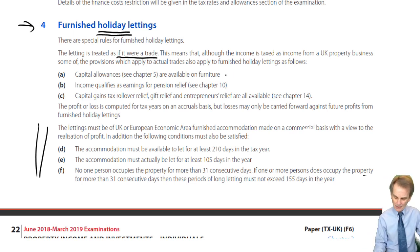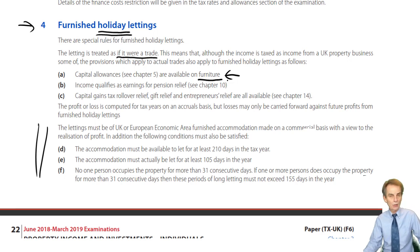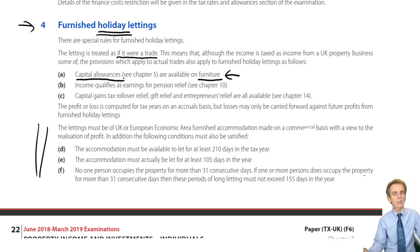But we get certain further benefits here in relation to the furniture. Rather than applying the replacement furniture relief that we saw earlier in our first session, we'll get capital allowances. Now again, as we said at the time, we've not yet dealt with those, but basically in chapter 5 what we'll see, certainly with the level of expenditure we'll be talking about, is that expenditure on furniture and furnishings will attract 100% relief. Effectively you'll be getting a full deduction in the tax year in which you incurred that expenditure. There won't be the restrictions that apply as they do to replacement furniture relief.